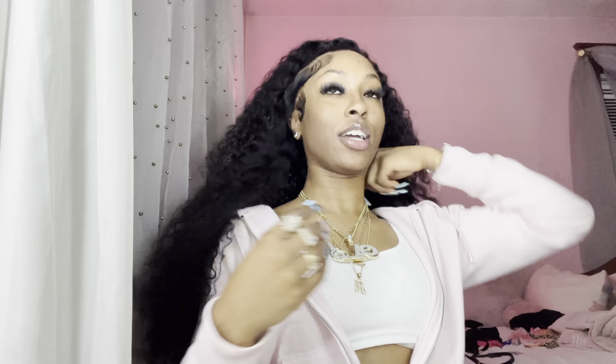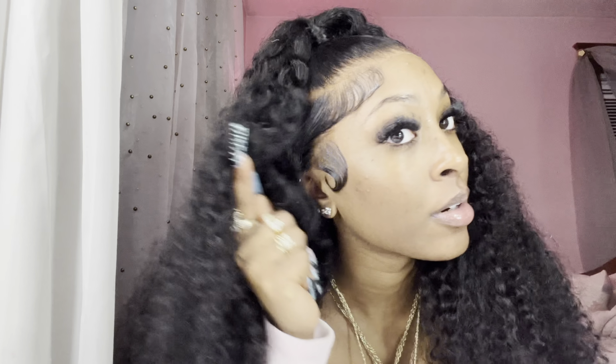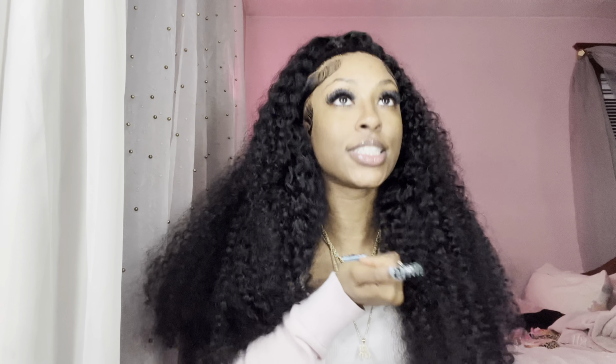Look at this pattern, y'all. I never had a curly wig like this. Like, it's sort of like the kinky curly type. But it's really cute. It's giving natural, it's giving scalp, it's giving homegrown, period. But this is the bag. It looks really big right now. I love it so much. It's so pretty. And the lace, fire. Where is it? Nowhere. Exactly.